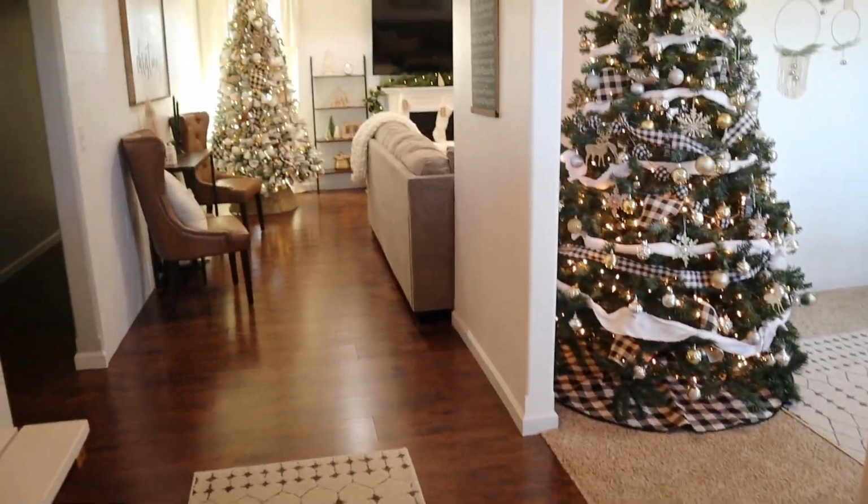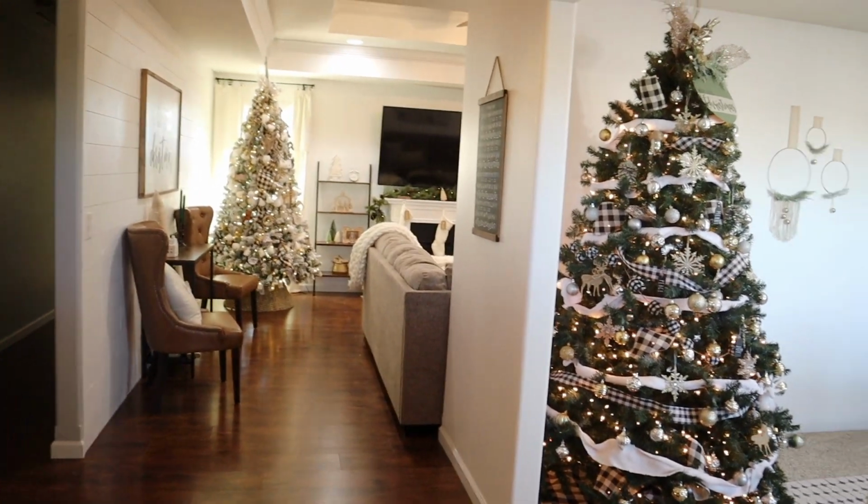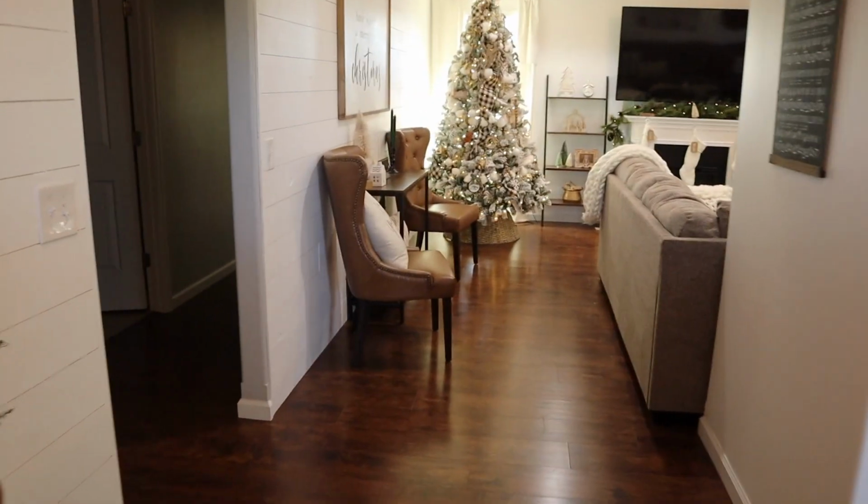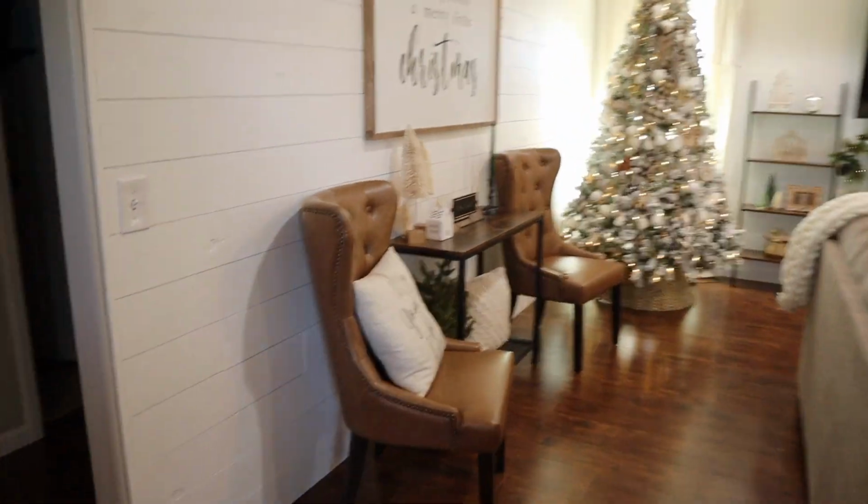And when you first walk into the house, this is the view. So you get two trees, which I think is really fun. So anyways, let's head into the living room.